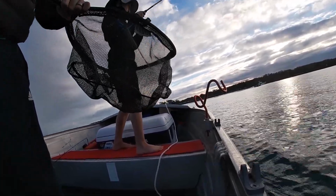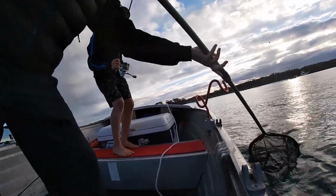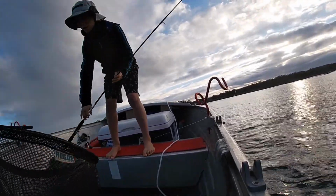That's a big bream or a trevally. It's a trevally. Oh, snap. Hold it, relax. Snappers are like the best feeding fish in the ocean.